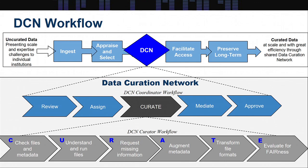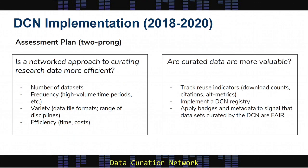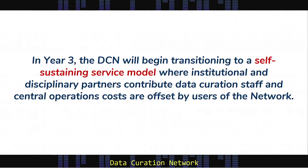And then there will be a mediated communication between the coordinator, the local contact, and the curator. We do have an articulated set of steps that we will go through. So it's file format specific and domain aware curation activities. We call them CURATE, more detail on our website. And we, of course, plan some assessment activities. So these are some of the two-pronged approach we're taking to assessment, some of the key questions that we'll be seeking to answer.